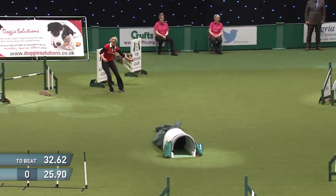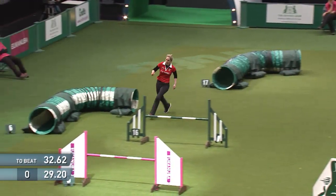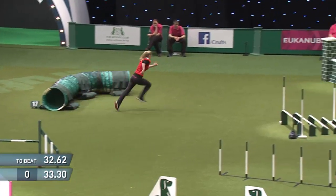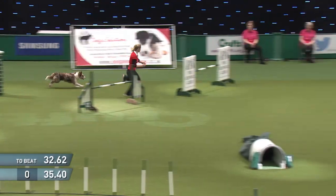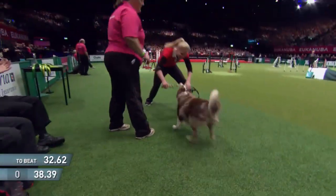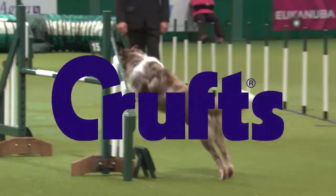Coming round to 13. It's steady, but at the end of the day, if we get a clear in the agility, then we're in the final tonight, is what it's all about. Into the rigid tunnel. Over the wall, 2 to go. Come on, Connie and Fly. Yes, 38.39 the time. Well done, Connie and Fly.